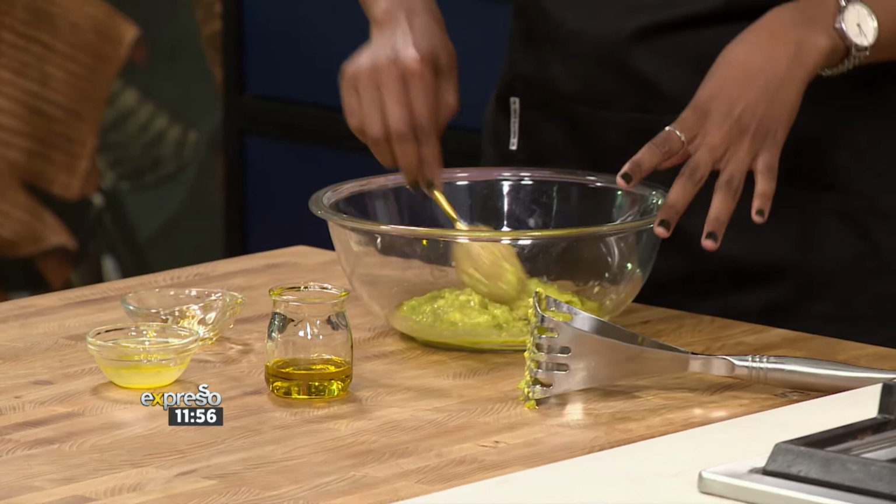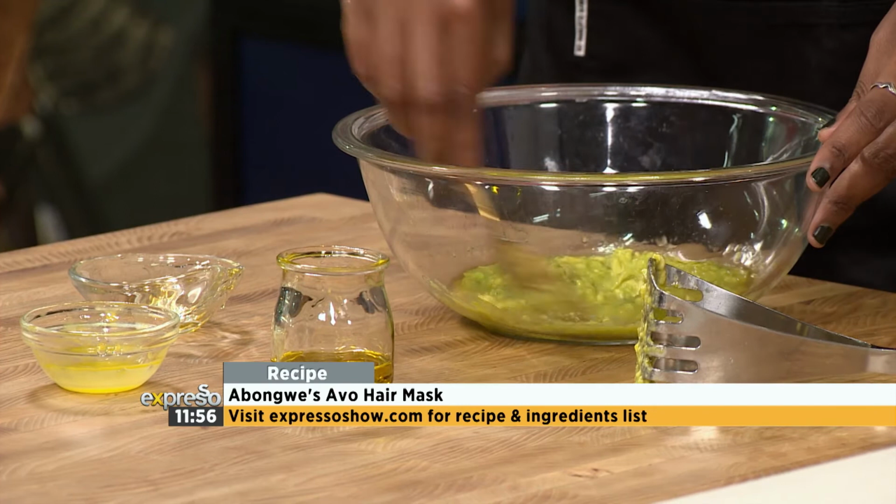Olive oil, egg yolk, and avo, as well as some honey, and that's it. And then you just mash it together, put it in your hair for like an hour. I just keep it for 30 minutes, but we don't want to talk about it. And then literally your hair afterwards is shining, and it's nice and soft, and that's what my hair wants, and that's what I get.